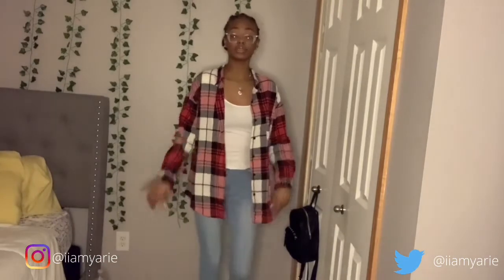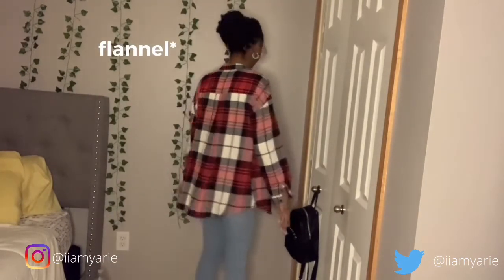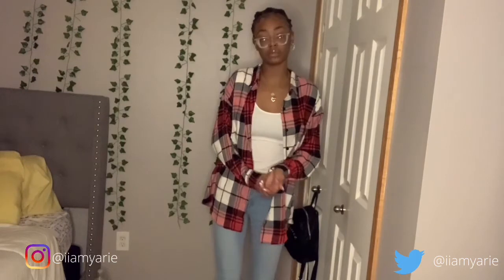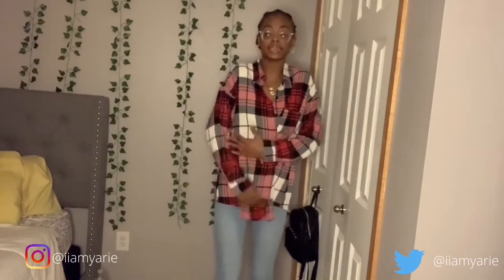Next, I got this cute cardigan. It's cute. It's not too long, and it's not too short. I like it, you can button it right here, but I don't really feel like it. But yeah, it's getting cold out. It's getting chilly out.